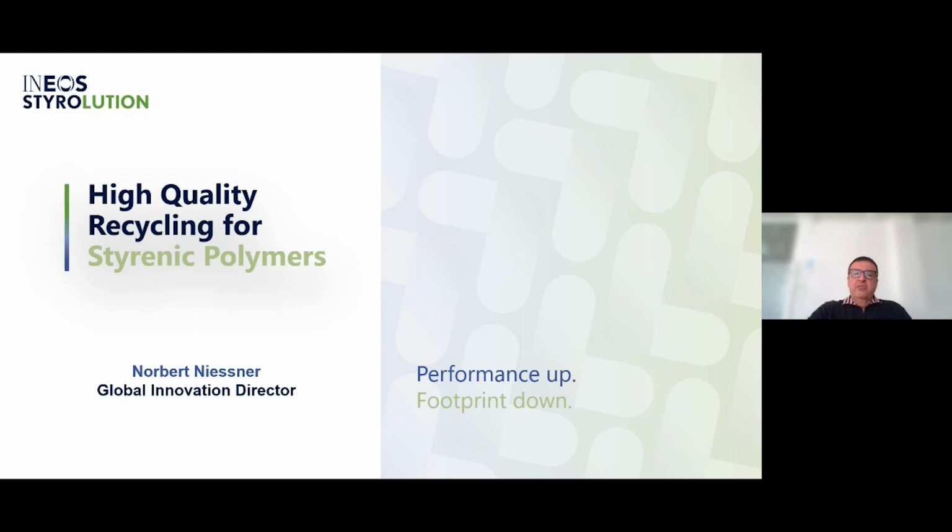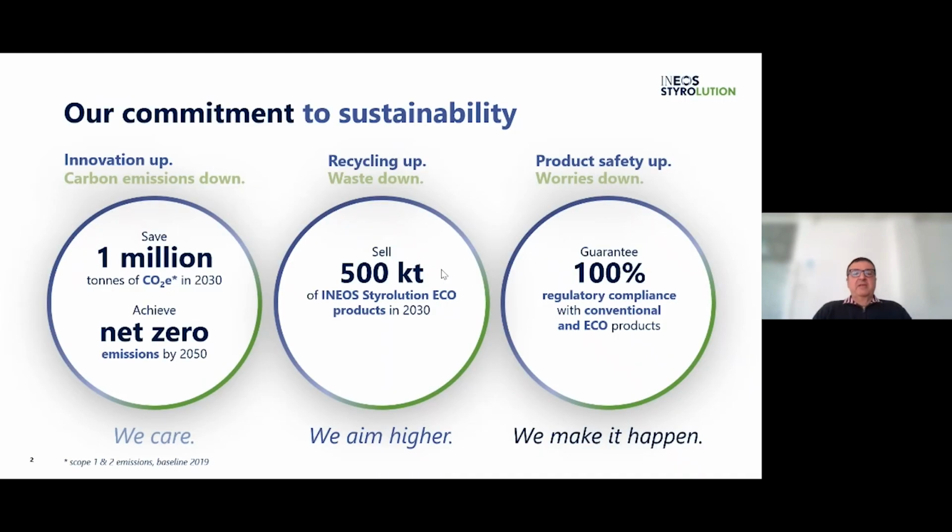Before I do that, let me share with you some information on our commitment to sustainability. By innovation, by developments and other methods, we are aiming to save 1 million tons of carbon dioxide equivalents by 2030, and to achieve net zero emissions by 2050. With respect to recycling, which is our topic today, we are aiming to sell 500,000 tons of so-called eco-products, which are mainly recycling products, by 2030.